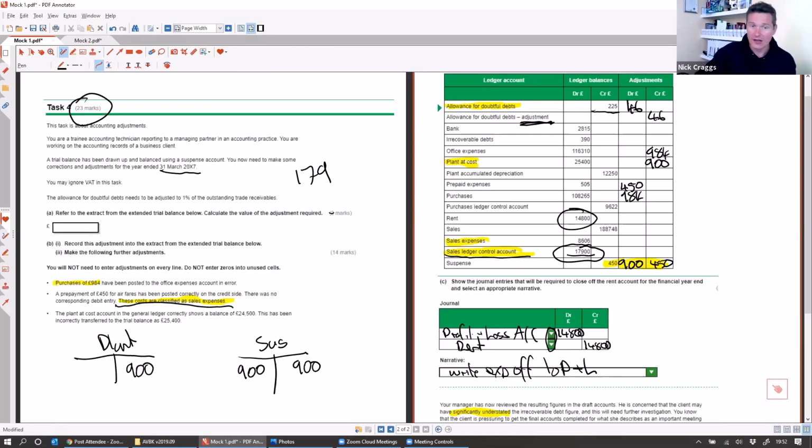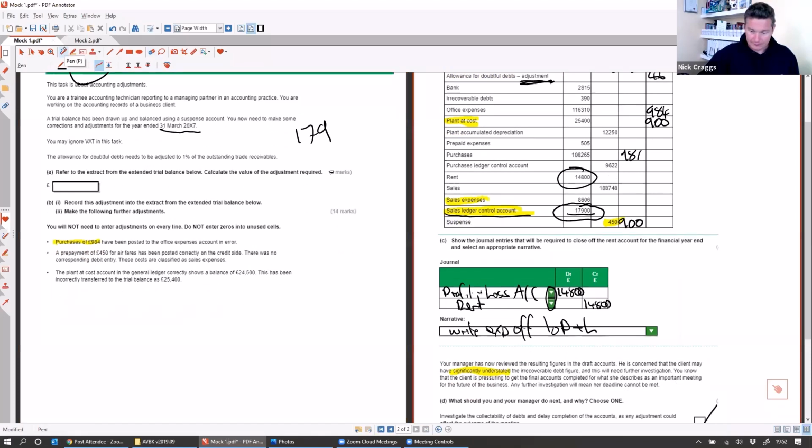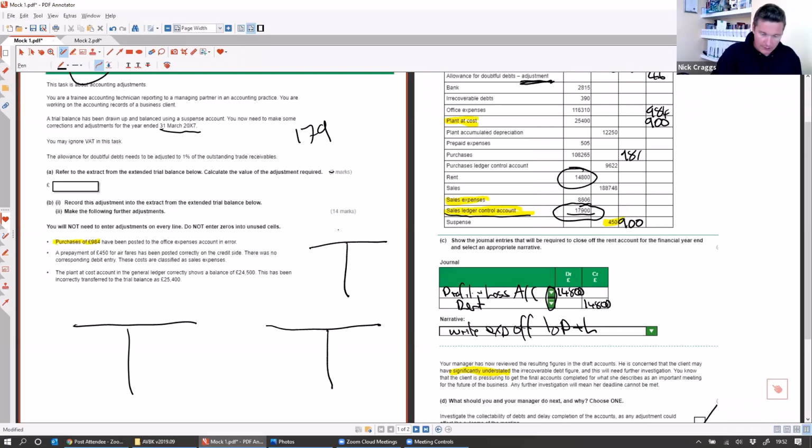Yep, we can do this again, the airfare. Let's get rid of that. So it was that one there. And what else to do? And it obviously goes to suspense. Let's go to that. Start again. So a prepayment of £450 has been correctly posted on the credit side. So we're going to have three accounts. So we're going to have suspense. Now, they told us that it goes into sales expenses. Well, I don't want to ruin the surprise at the end, but we're not going to touch sales expenses. And then prepayment.